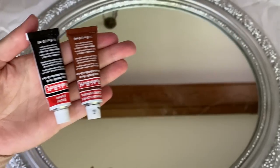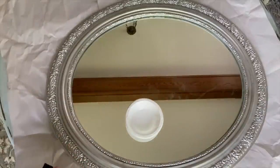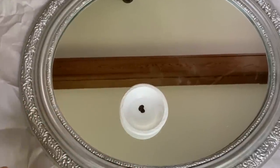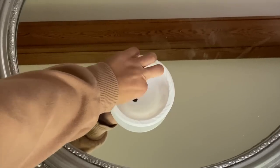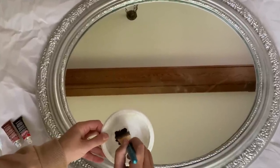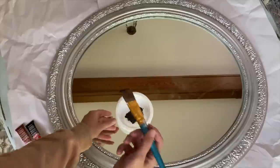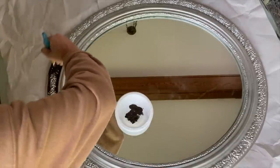I'm starting out with some rub and buff here, and I'm using the ebony color and then also a copper color. I'm mixing those two together, but I'm doing a ratio of a little bit more of the copper to the ebony, probably twice as much copper as the ebony. And once I finished this, I realized I probably could have just gone with the copper and that would have looked still just as beautiful. But I am using a brush to really work that rub and buff down into all of the details.